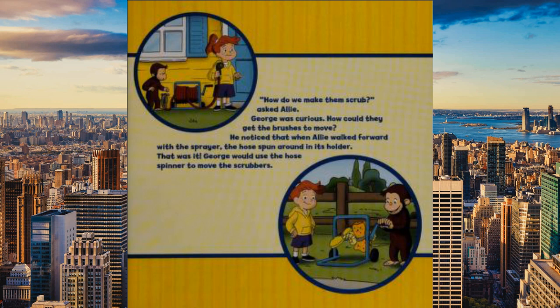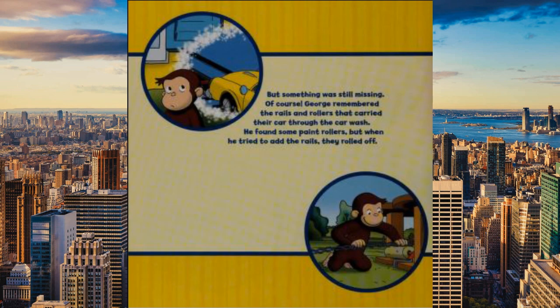He noticed that when Allie walked forward with the sprayer, the hose spun around in its holder. That was it. George would use the hose spinner to move the scrubbers. But something was still missing. Of course, George remembered the rails and rollers that carried the car through the car wash.